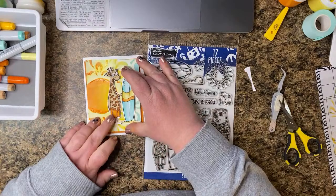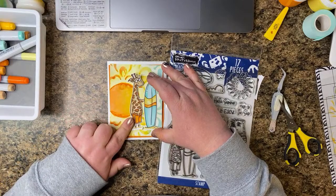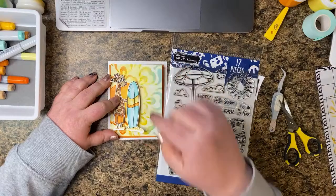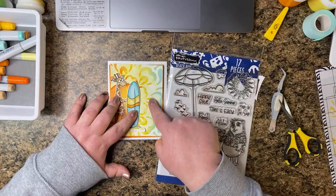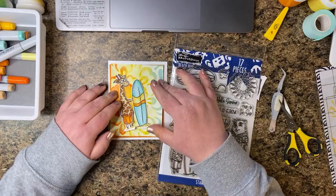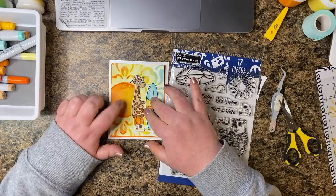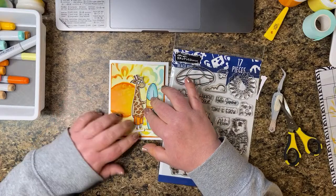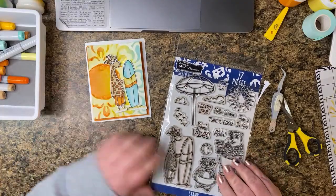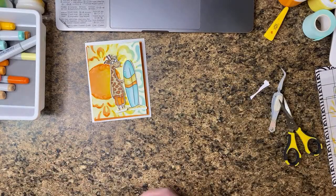We could even, you know what we could do on this one? I could move him over and I could put the sentiment right here. All right, so what do you guys think? Should we put the giraffe on the right or on the left? If I put him on the left, there's glaze here, so I'll probably put the sentiment right up here because there's a flat spot. If I put him on the right, like that, then I can put my sentiment right over there. So Shannon says giraffe on the right. Okay, so we're going to put our sentiment right in there. Oh, all right. It's unanimous. I love that.